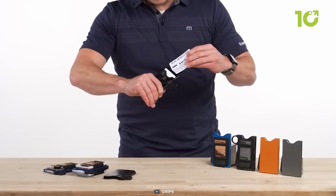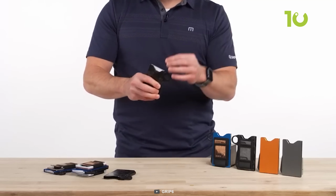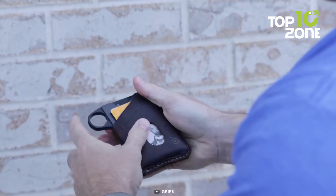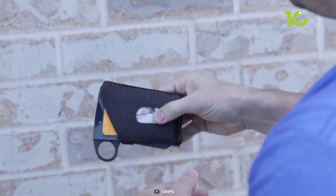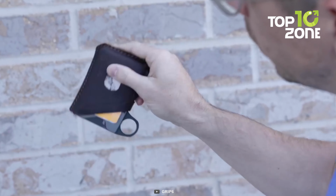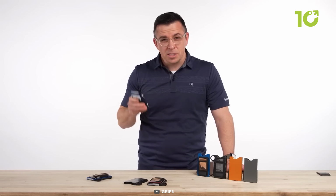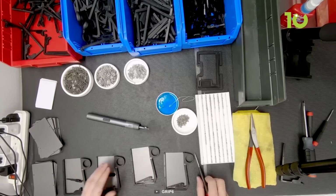With a quick squeeze, the Grip 6 wallet grants you fast and easy access to your cards, thanks to its ingenious mechanism. No more fumbling around or struggling with traditional wallet designs. The spring-loaded locking mechanism ensures that your cards remain securely in place when not in use, providing peace of mind and preventing any accidental slips.